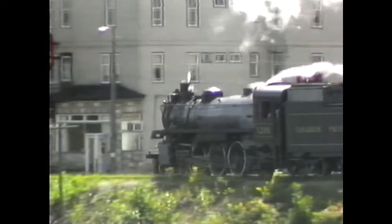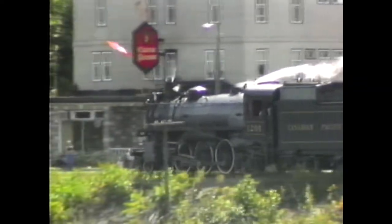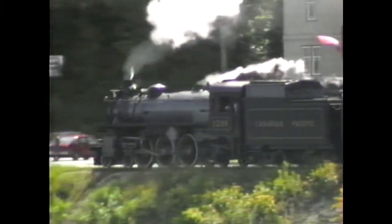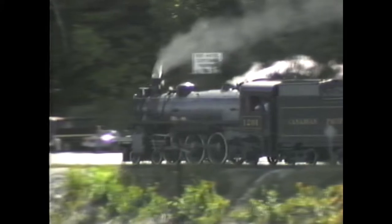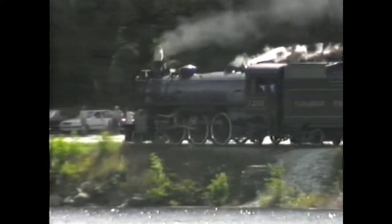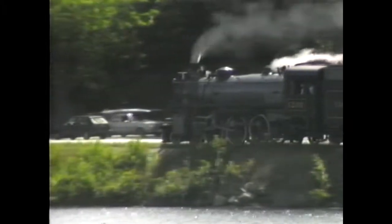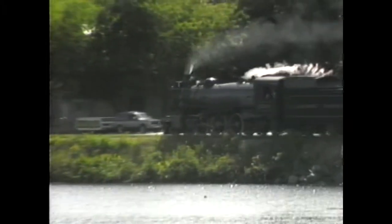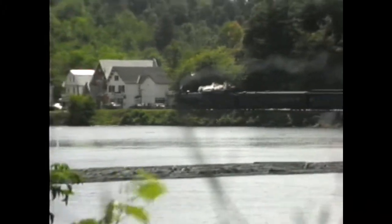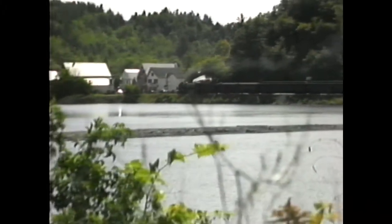During the course of the Wakefield operation, 1201 and the cars were also involved in several other events. She appeared in the movies, was chartered by CP Rail to participate in their 100th corporate anniversary. And on Sunday, October 16th, 1977, under the heaviest security imaginable, she hauled a very special train to Wakefield, conveying Queen Elizabeth II and Prince Philip.